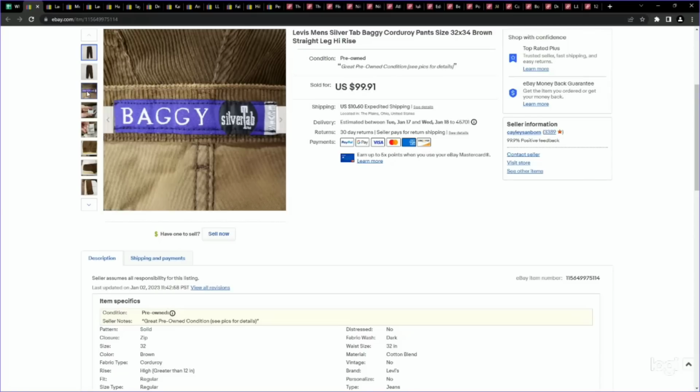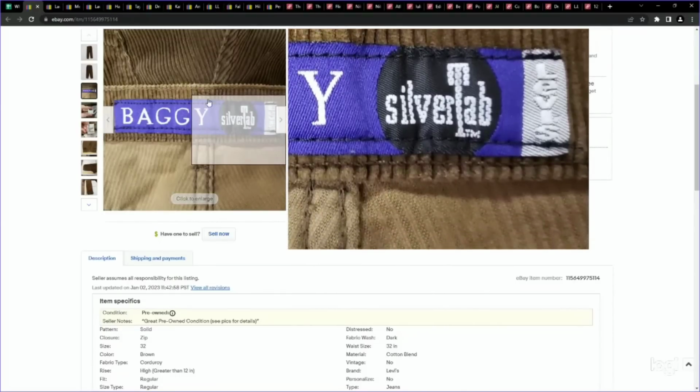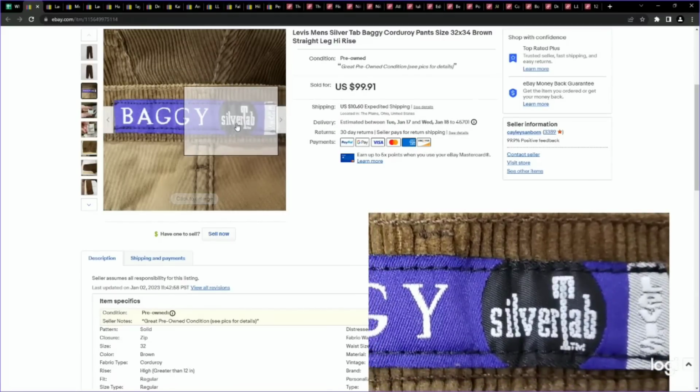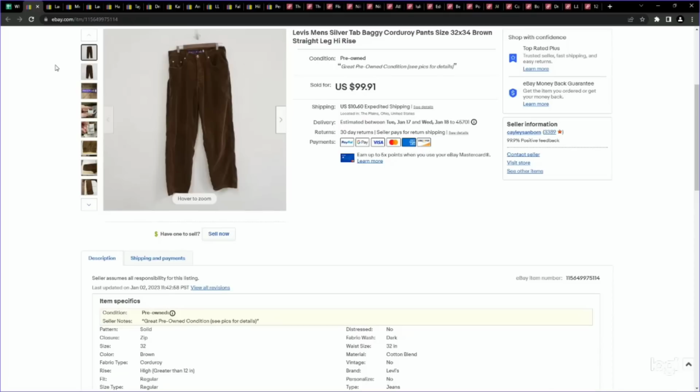So when we came across it, we were like, you know what, we're going to look these up again. So silver tab is just that. You guys know Levi's sometimes has different color tabs. It's the silver tab of Levi's. Oftentimes it also says silver tab on it, but this line right now, the silver tab line, is pretty popular in Levi's because most of the styles during that time when they made that line were baggy, which again is very trendy right now.